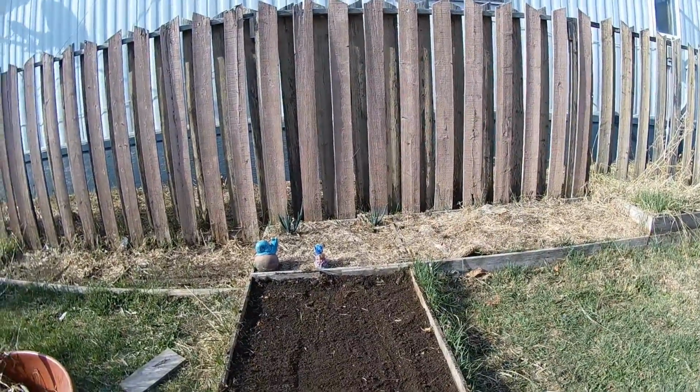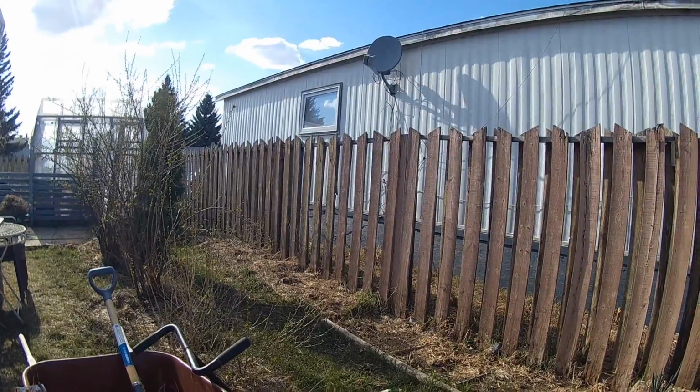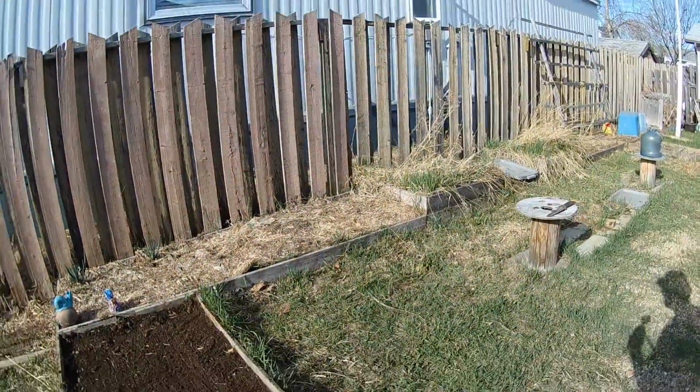It's almost dinner time for me, so I'm just going to start working on that pea bed because I do want to get them in tonight. And I think that's going to be it for today. We'll see what tomorrow brings.